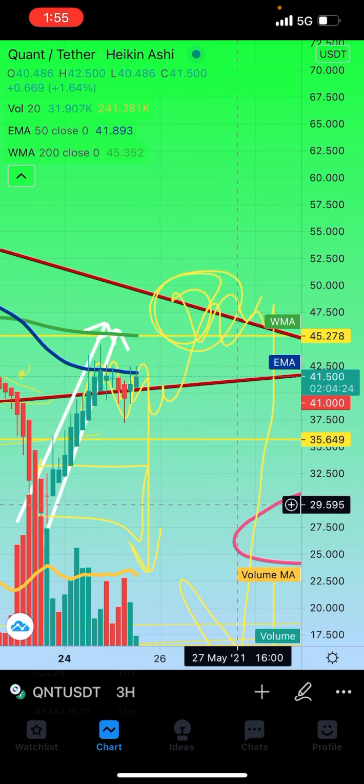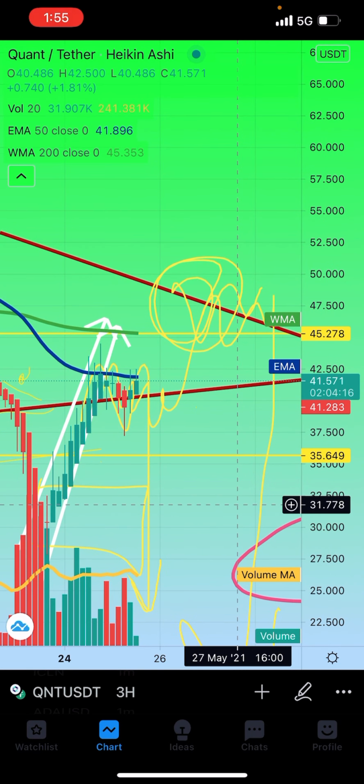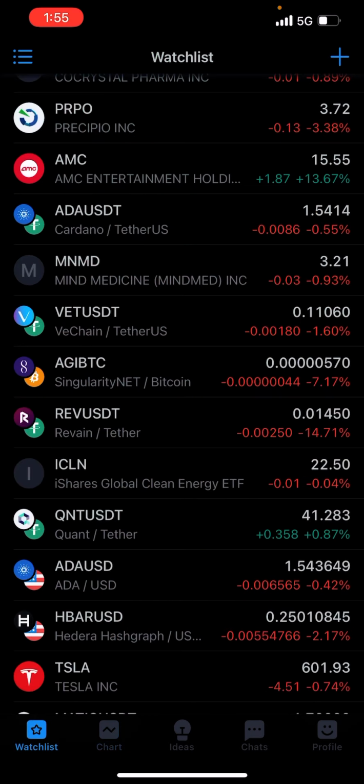I think it's coming back down to retest the $32 to $35 level personally, but I could see it pumping to here first before it does that.